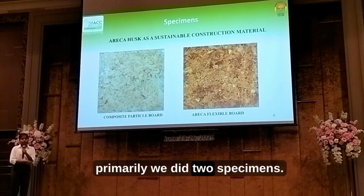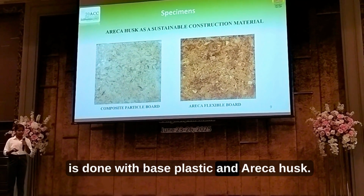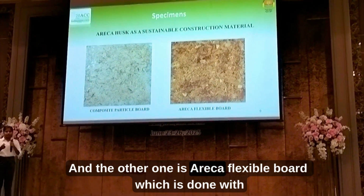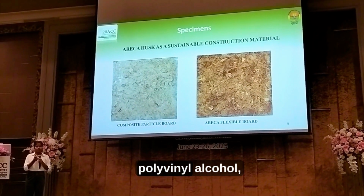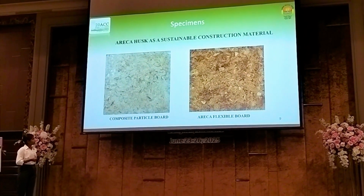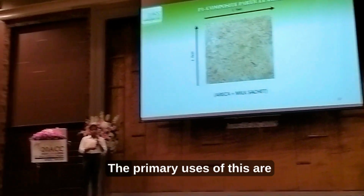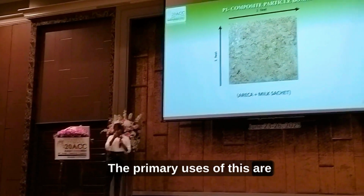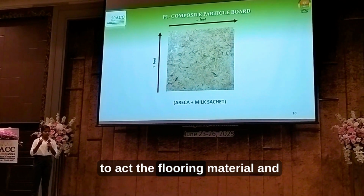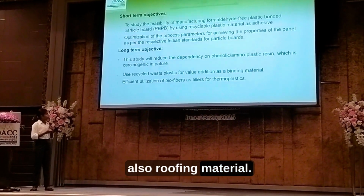So primarily we did two specimens. One is a composite particle board, which is made with waste plastic and Areca husk, and the other one is Areca flexible board, which is made with polyvinyl alcohol, PVA, and Areca husk. So this is a composite board. The primary uses of this are as flooring material and also roofing material.